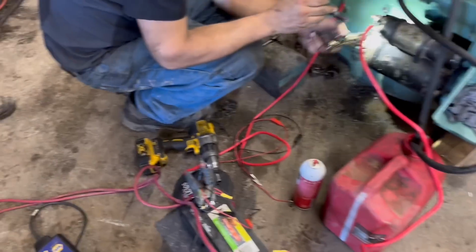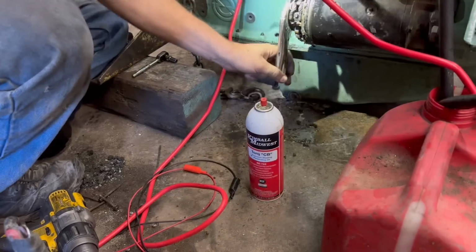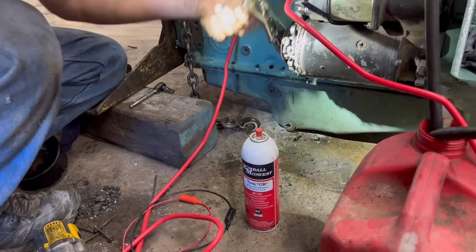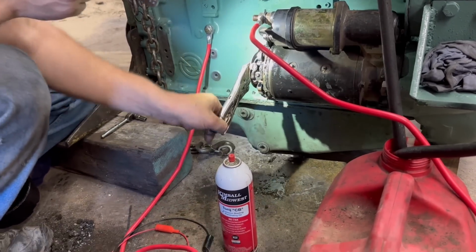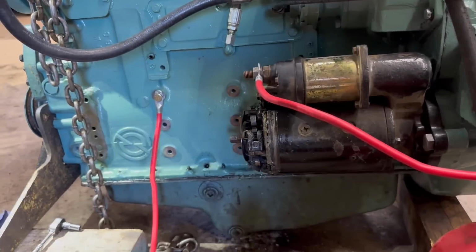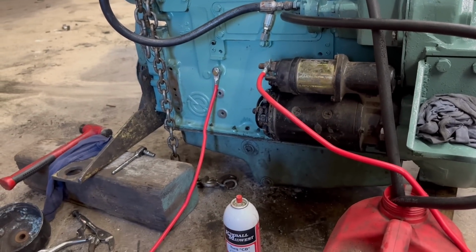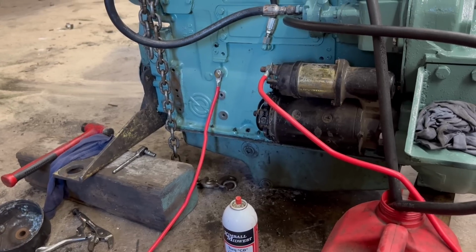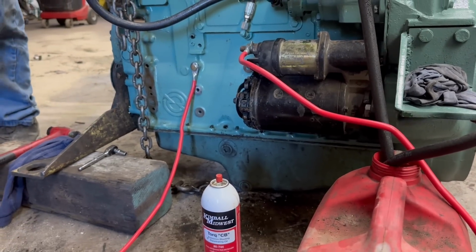Is that just like electrical cleaner or carb cleaner? It's the best penetrating oil you'll ever see. Boy, that's rough looking in there. Kimball Midwest. Yep. We call it our pineapple juice. Smooth like pineapple. Yeah, it smells good, don't it? Come on, starter. Come back to life for us.